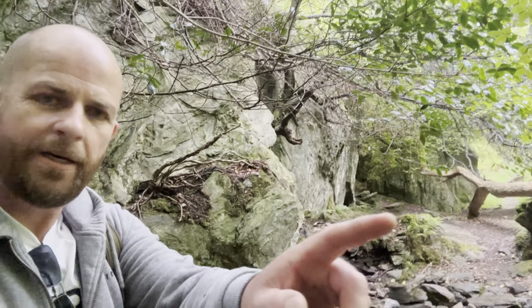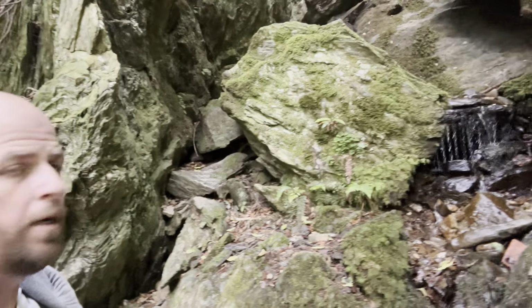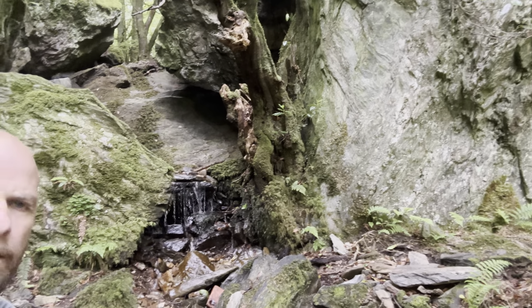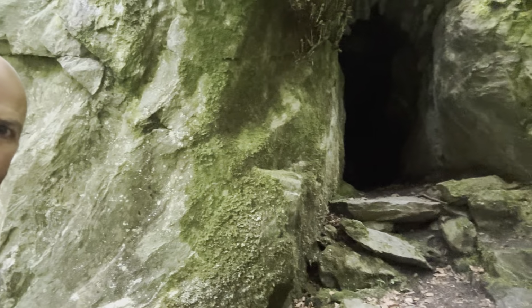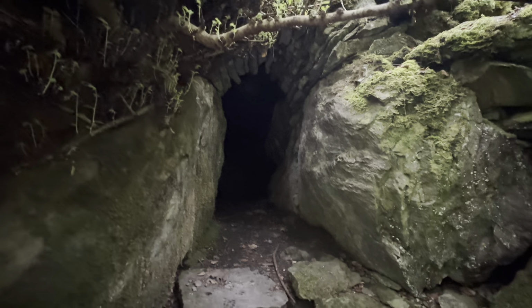See a little path. I'm assuming that leads up into the cave. I'll just turn this camera around so you can see better. Yeah, there's definitely an access there. Well, there we go. Right, up these steps. And there we go. Access to the cave.